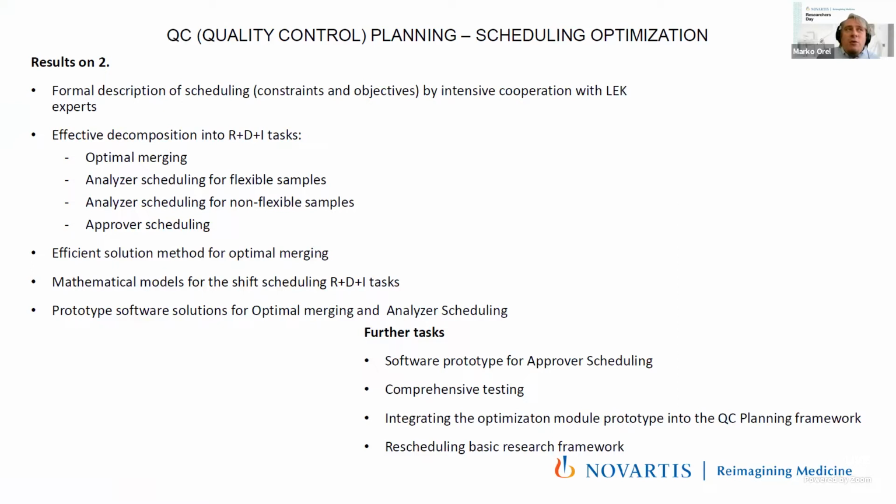So currently the first three parts were already done. It means that the algorithms were invented, developed, and implemented in software. The last part, which considers the approver scheduling, still needs to be done. And after that, some tests with real data should be done. And basically the two parts that I mentioned should be combined.